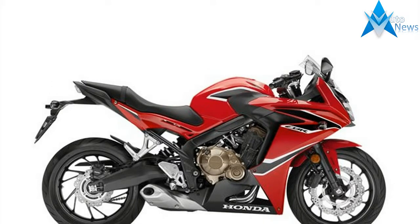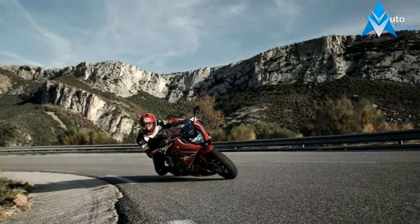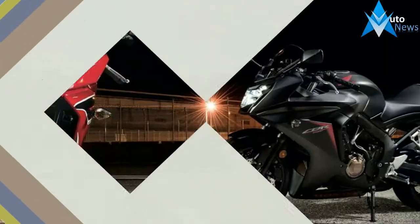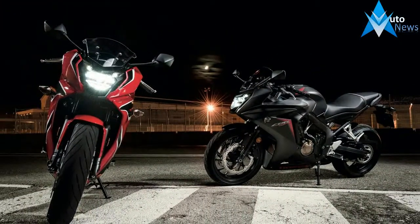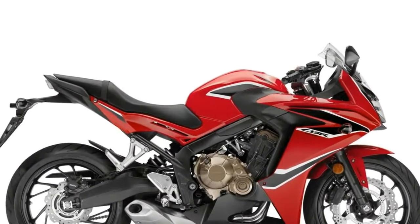Used to be sportbikes made you choose between some arbitrary displacement classes. First there was 500s and 750s, then it was 600s and 1000s. That was all fine if you wanted to go racing, but what if you were just after a stellar sportbike for the street? Seems like everyone forgot about you, not Honda.